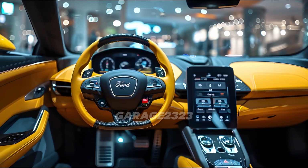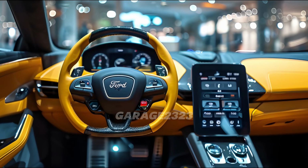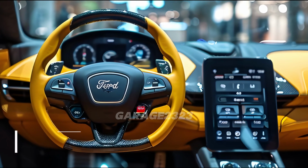The interior materials are primarily composed of carbon fiber and alcantara, which imparts a luxurious appearance without introducing superfluous weight. Although the rear compartment is cramped, it serves to underscore the vehicle's singular emphasis on performance over comfort.